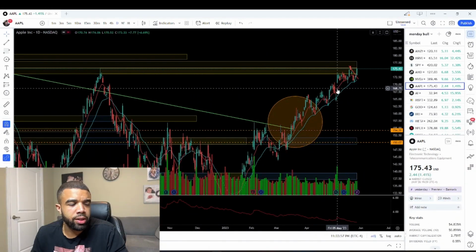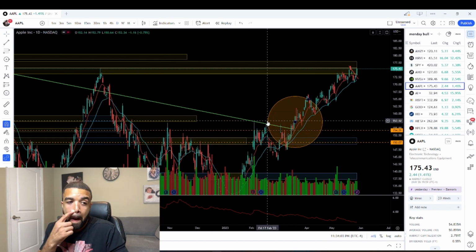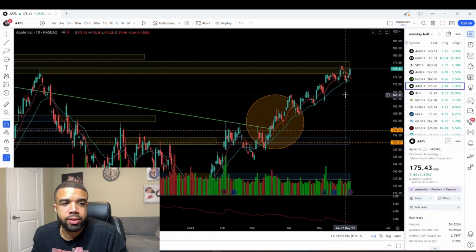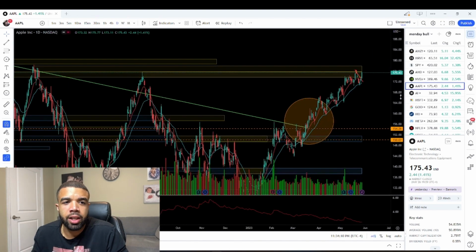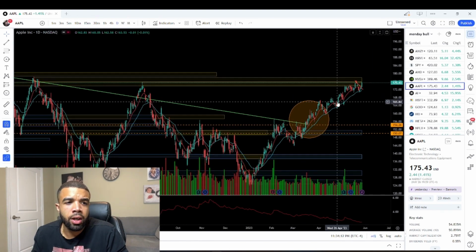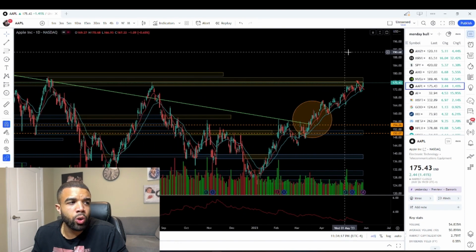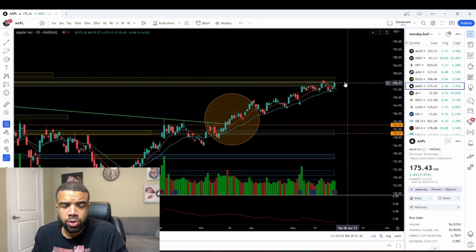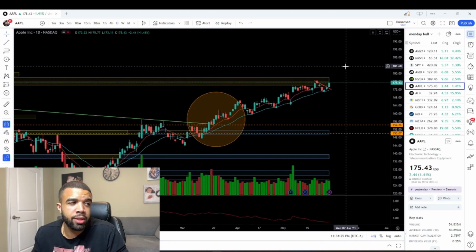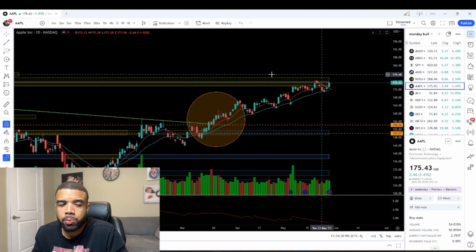I would be surprised to see if this pulls back like it did over here. I really don't see that happening. But, you know, let the charts tell you exactly what's going on. Right now we're bullish. Right now we're consolidating over this level here. We have room basically to get to all-time highs. So the next run could be to all-time highs, and then maybe we can see a reversal then. But for the meantime, just keep an eye on the charts.